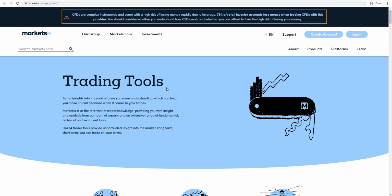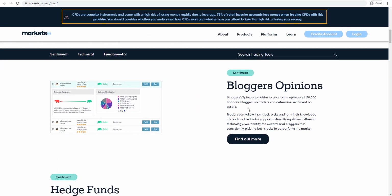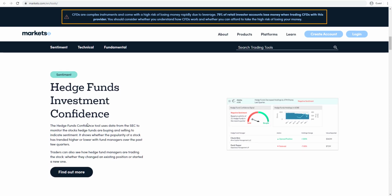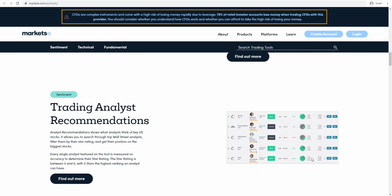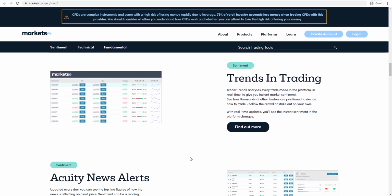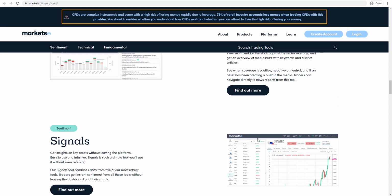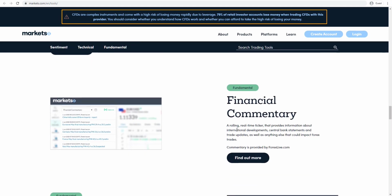Some of the tools that are available in the MarketsX trading platform include Bloggers Opinions, which is a sentiment indicator, and hedge fund investment confidence, another sentiment indicator, which uses data directly from the Securities and Exchange Commission to monitor the stocks hedge funds are buying and selling to indicate sentiment. And as you scroll down, we've got insider trades, trading analyst recommendations, trends in trading, Acuity news alerts, news trading sentiment, signals, related instruments, advanced charting, and many more features that we'll go on to look at in the trading platform.